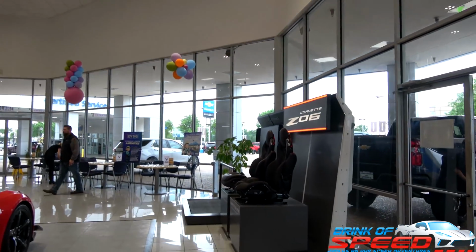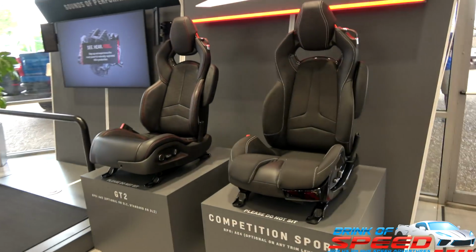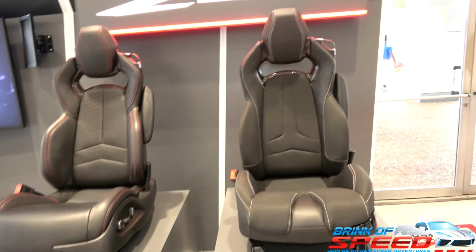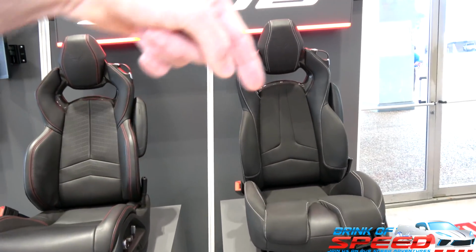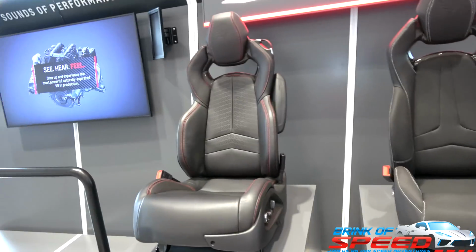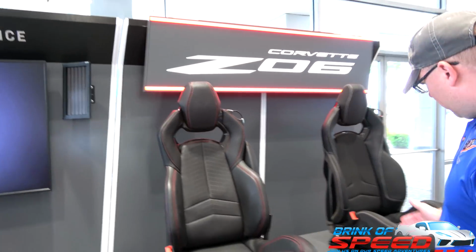Let's move over to the seats. These are pretty much old news for you guys, but we do have the competition seat and the GT2 seat here. You guys let me know in the comments down below which one you like the best. I know Robert would probably rather have the GT2. Yep. Same with me, unless I'm going to be tracking it.